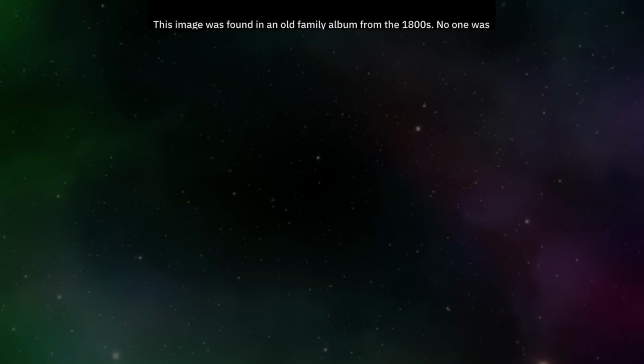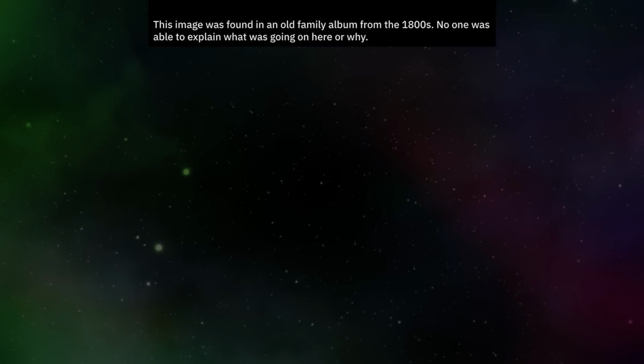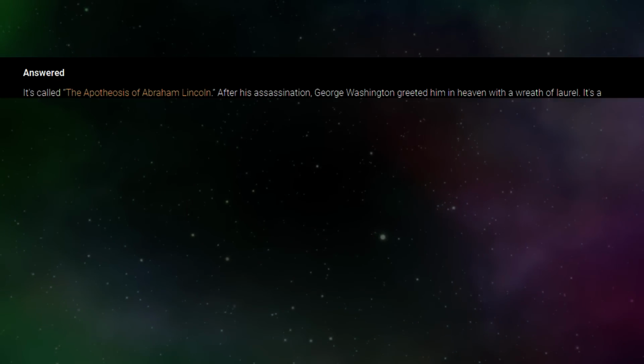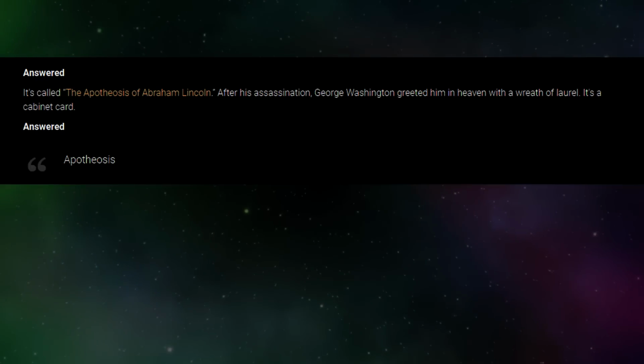This image was found in an old family album from the 1800s. No one was able to explain what was going on here or why. It's called the Apotheosis of Abraham Lincoln. After his assassination, George Washington greeted him in heaven with a wreath of laurel. It's a cabinet card.